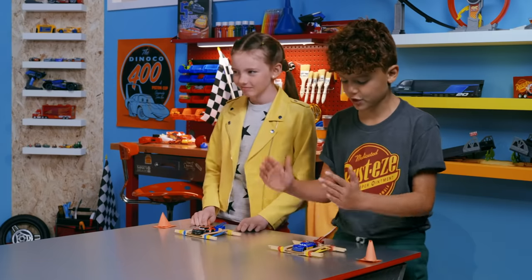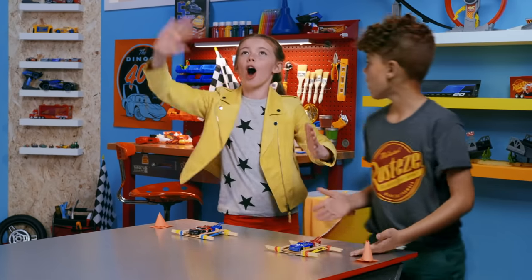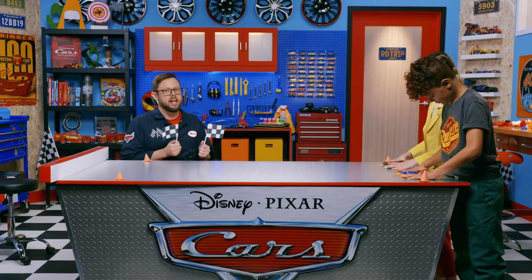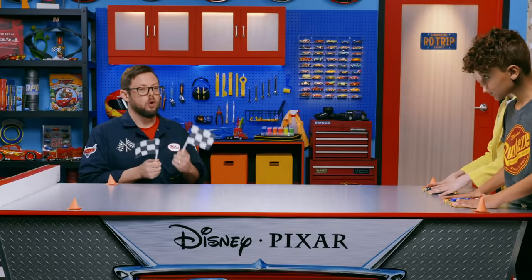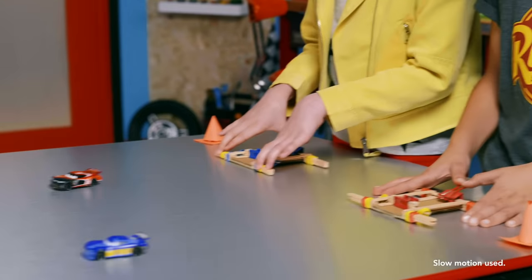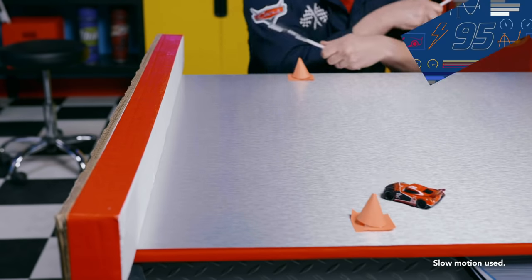All right, it's time for the die-caster showdown. My Bubble Wheelhouse versus the far superior Tim Treadless. Proven on the pavement. Start your engine. Vroom, vroom, vroom. 3, 2, 1, go! Oh! Bubble Wheelhouse is the winner! Let's get an instant replay of that. Yeah, that was really close.